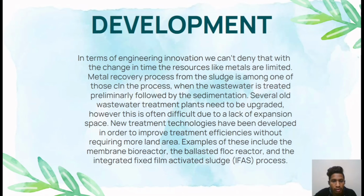Assalamualaikum warahmatullahi wabarakatuh. My name is Mamaji. In this slide, I will tell you about the development of metal recovery technology from waste sludge. In terms of engineering innovation, we can't deny that with the change in time, resources like metals are limited. Metal recovery from sludge is among the more challenging processes.